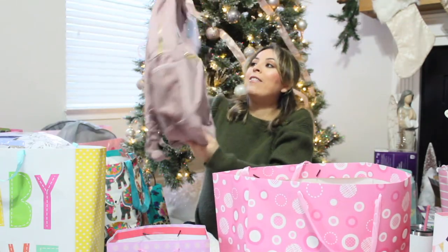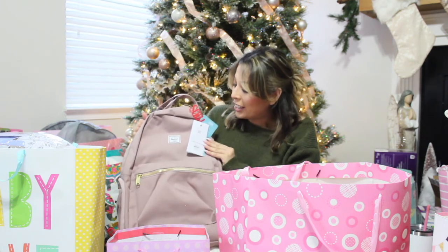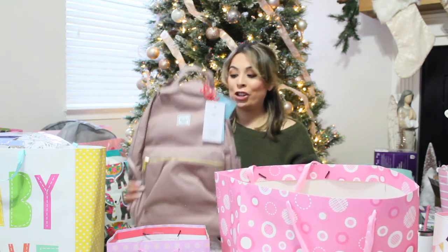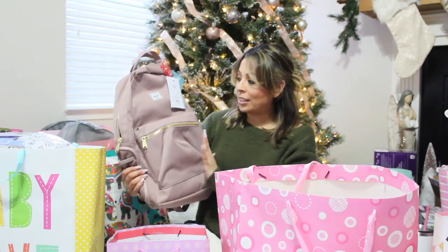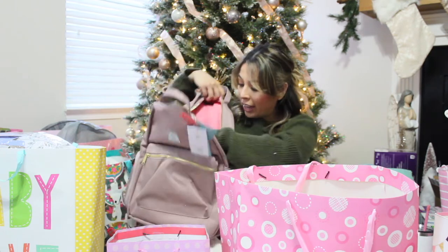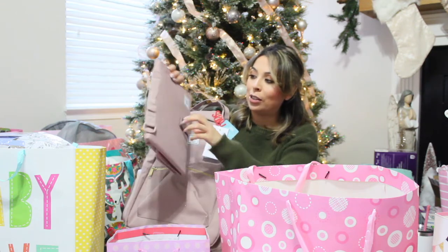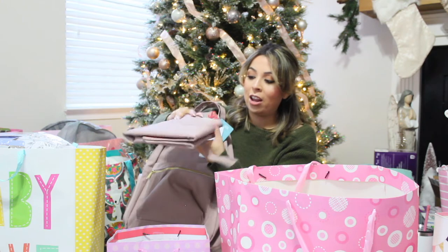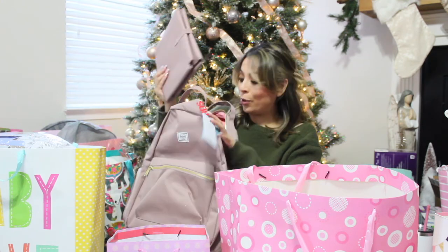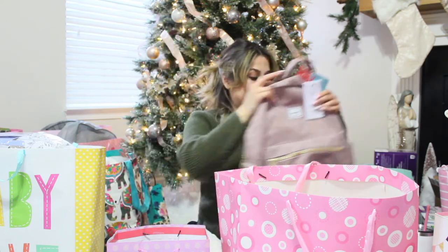Our beautiful friend, Vanessa, muchas gracias a ti y a tu familia. She got us this diaper bag that I really, really wanted. I have put it in our registry. I just fell in love with this mauve dusty pink color. I think it's so cute. And the inside is so sturdy, and it has this changing pad as well, just to carry on the go. I love it. I'm obsessed with it. Estoy super encantada con este bolso. I cannot wait. Muchas gracias.